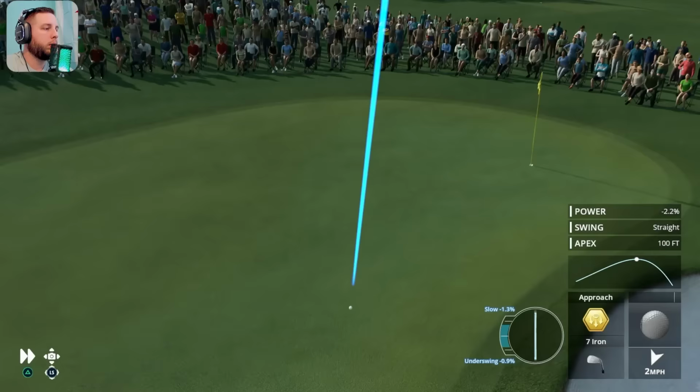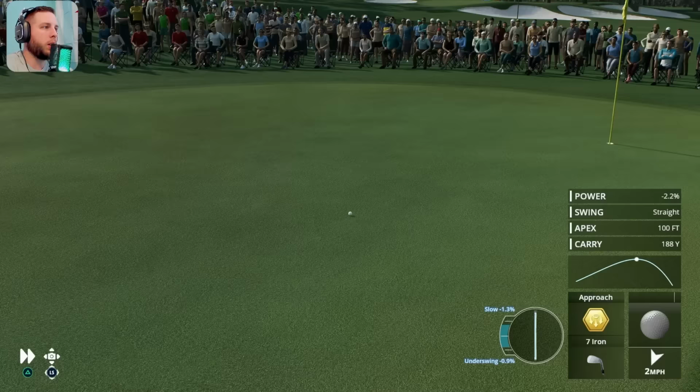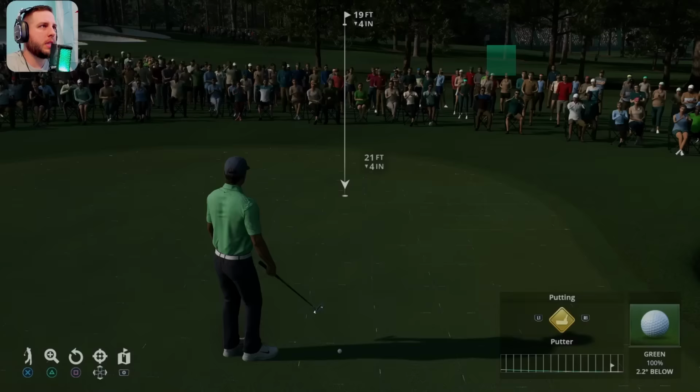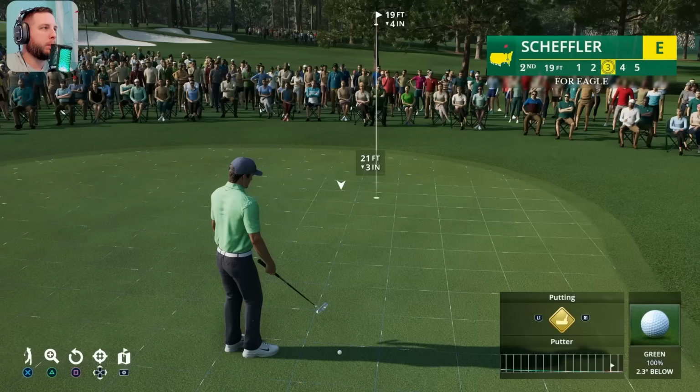Okay, we got a look at eagle here. What a shot by Scottie, all the way there. He's got a little green glint in it on the par 5. So now this, just inside 20 feet for eagle. Okay, we are down, we are uphill, going down.